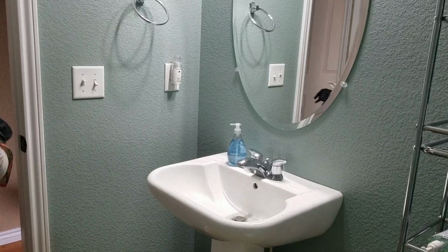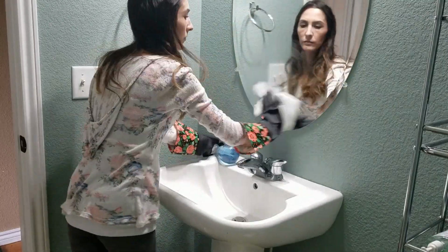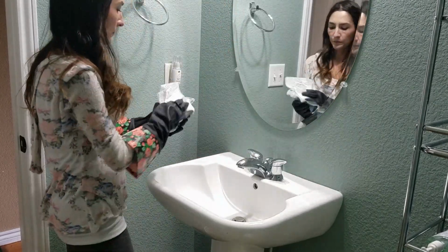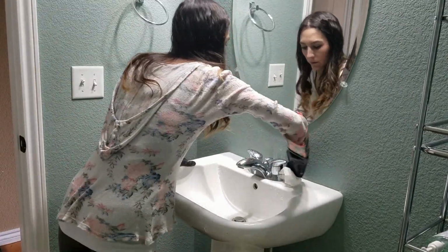Okay, so now that I'm done with the master bathroom, I'm moving down to the downstairs bathroom, and I'll start with the mirrors, clean the sink and the base of the sink, move on to the toilet and the mini toilet for potty training, and then I'll just dust off the shelving that sits above the toilet.